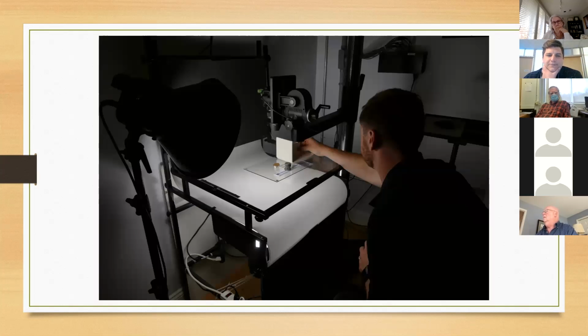So the steps we usually take, this is one of our former technicians setting up one of his shots. You can see he has the artifact on a smaller piece of plexiglass. We raise the artifact up so that, plexiglass does scratch pretty easily. This makes sure that the only thing in focus is the artifact itself. We have a scale on all of our pictures that we make sure is level with the artifact itself, so that they're both in focus at the same time.